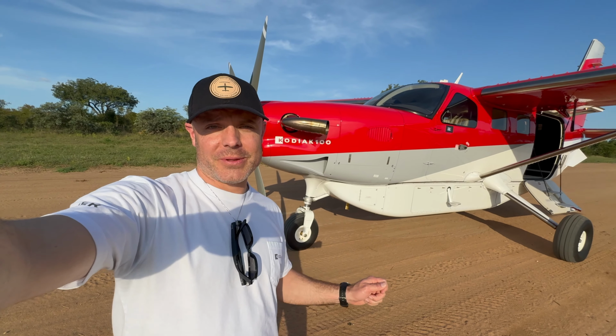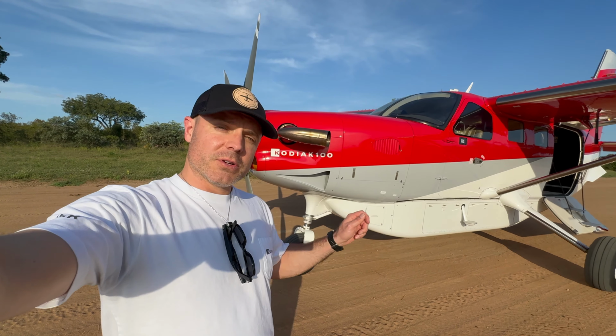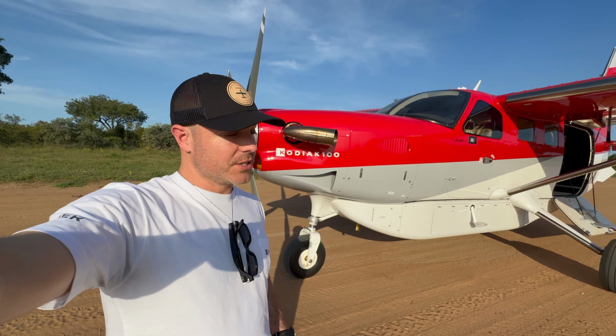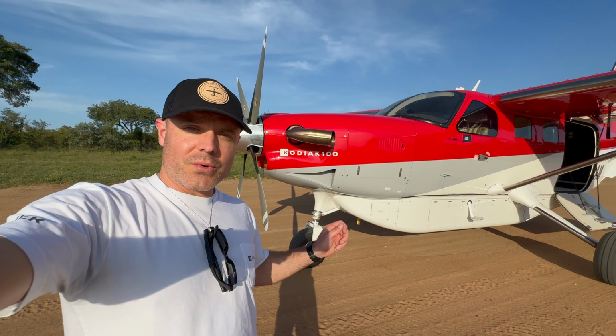This is an incredibly cared for Kodiak 100 Series 2. Serial number 259 has had two owners. It's got just over 640 hours on it. The first owner was out of Montana, a private owner. The second owner here in South Africa is also a private owner. Never been chartered, it's always been privately owned and maintained by Kodiak trained technicians. It is in incredible condition.